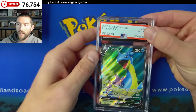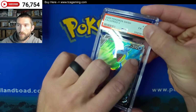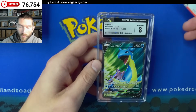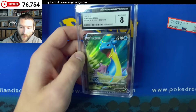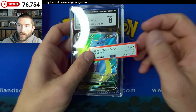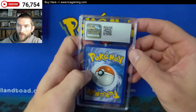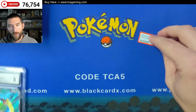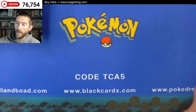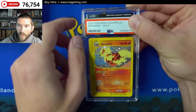All right, so this Lapras right here I submitted because you see this deep line. This came from the booster pack. I pulled it myself. I was hoping to get an error designation. It pulled the 6. They did not. Neither PSA nor CGC gave it the error designation. You can see the grade difference: PSA gave it a 6, CGC gave it an 8, and there's no error designation there. So kind of a bummer. I wanted to have that little error thing on it, but it didn't happen. All right, so this one right here, this is a pinched layer Arcanine.